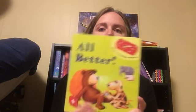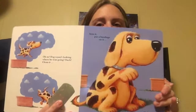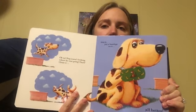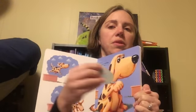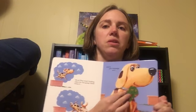This is one of our best sellers, All Better. It is our Band-Aid book, and inside it comes with 5 little Band-Aids. There's 5 friends in this book, and they all get ouches. And when they get ouches, your child will clean it, kiss it, and put a bandage on it to make them feel all better. Now these bandages are reusable. They're like a thick plastic. They've got adhesive on the back, but they're reusable. When they start losing their stick, you just put them in the sink, wipe off all the dust and stuff, and then they go back to being sticky again, and they're great.